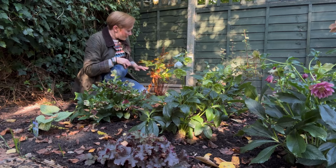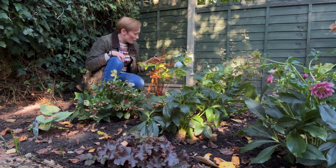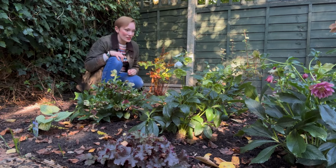And I also have this lovely new Astilbe, which is called To Have and To Hold, and I planted that in honour of mine and my husband's 20th year together this year. And it's now obviously dying back. Once it's fully died back, I will cut it down to the ground, ready for flowering again next year.